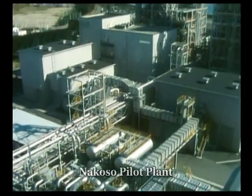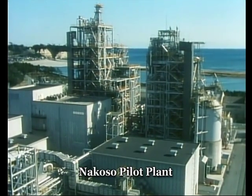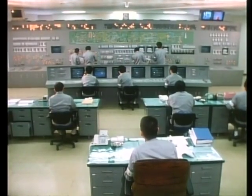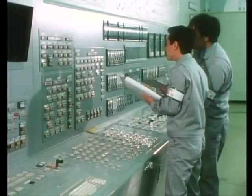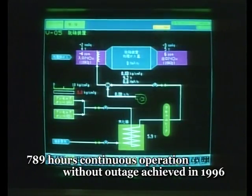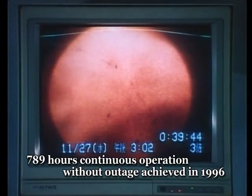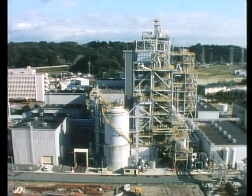In 1991, a pilot plant test of 25 megawatt capacity started at the Nakoso Power Station in Iwaki City, Fukushima Prefecture. This pilot plant recorded stable and continuous operation for 789 hours, and the test was completed in 1996.